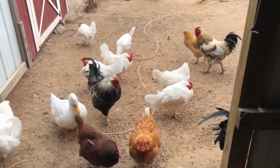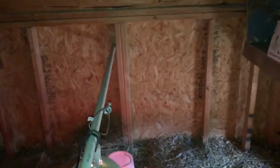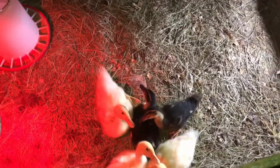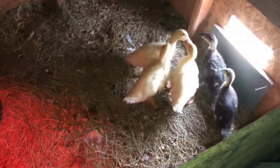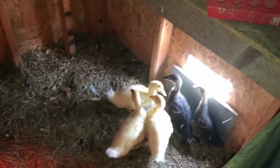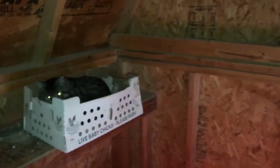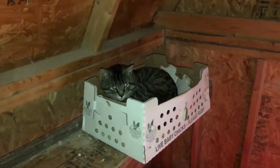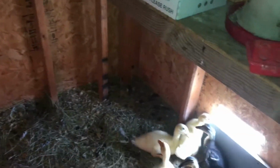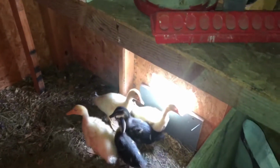Go check on the ducks right now. Alright. There's the ducks, getting a lot bigger. I plan to have them out of here and in the brooder pen about probably Monday or Tuesday. We're also going to start the incubator up with a whole bunch of eggs, probably around that day too. Chick boxes make a good little bed for the cat though. They've definitely got a lot bigger, especially that duck over to the left.